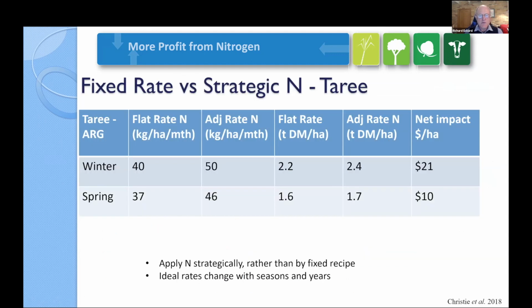Now, we produced a number of case studies, fact sheets through Dairy Australia, and this is just an extract of a table in that case study, where we asked for local opinion on, in winter and spring on annual rye at Taree, what would be a typical flat rate, a regular recipe for putting on nitrogen? And it seemed to be somewhere around 40 kilos of N.